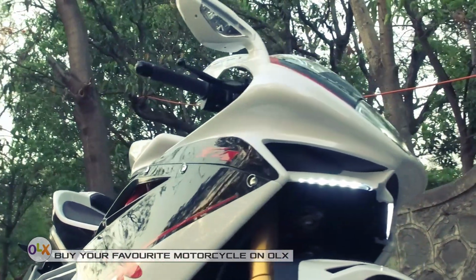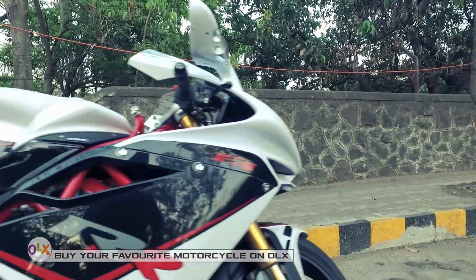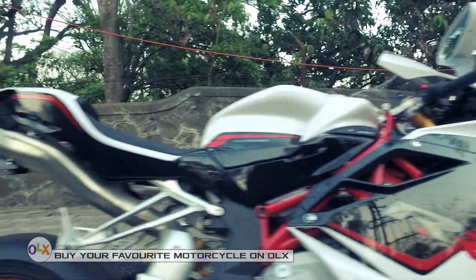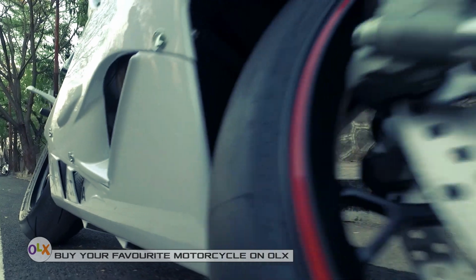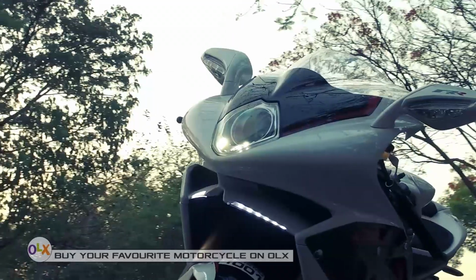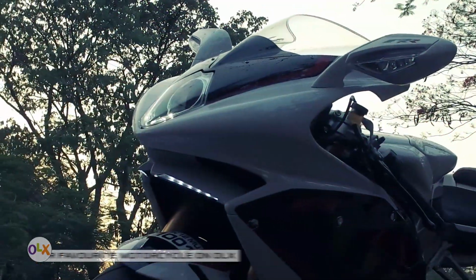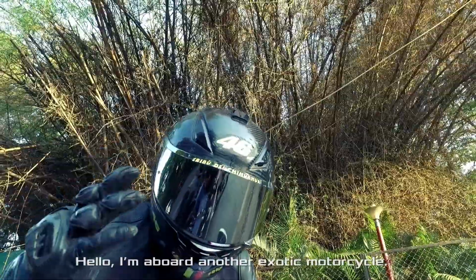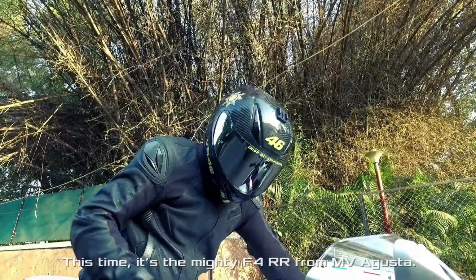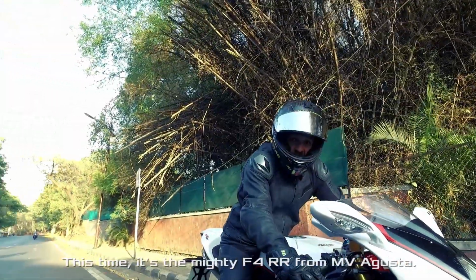To design a motorcycle that could revive a whole company is a sign of genius. And then to make it one of the most beautiful motorcycles ever is legendary. When Massimo Tamburini, one of the greatest motorcycle designers, created the first F4, the world knew it was looking at something truly special. Hello! I'm aboard another exotic motorcycle, and this time it's the mighty F4RR from MV Agusta.